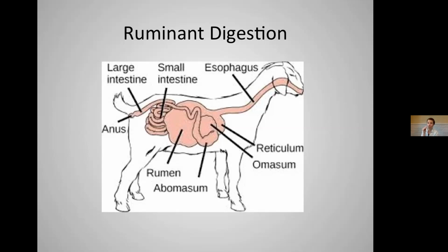And then after they chew, they swallow that, and then that goes from the reticulum to the omasum into the abomasum, and through the rest of the GI tract. So that's a very quick oversimplification of what's happening. And again, I'm happy to share that video if anyone's interested.